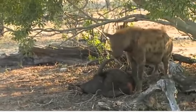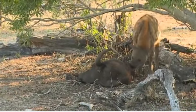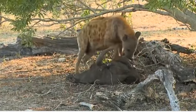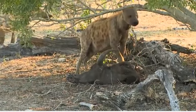One of the game drives joining us here from, I'm not sure, who is it? Oh, it's Aubrey. The wind's just turned. You can smell the carcass.